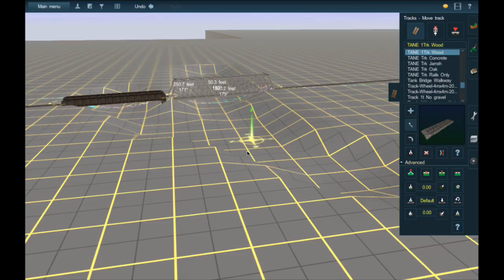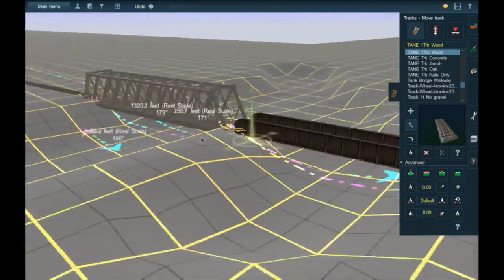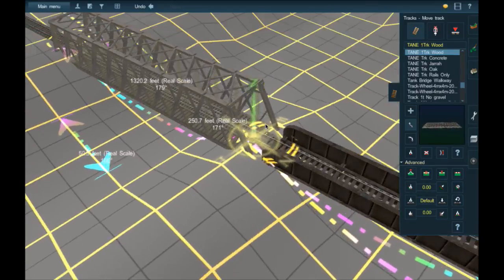Oh, excuse me. That's the Jim Creek, the Jim Pond Brook trestle thus far. And we'll probably change it up again, but for now, we'll say it's alright.